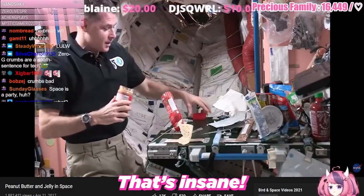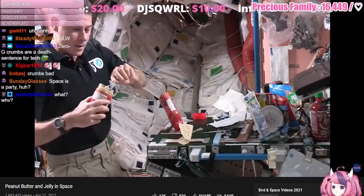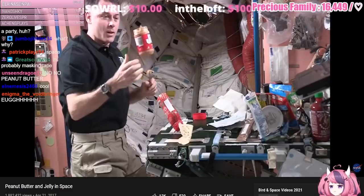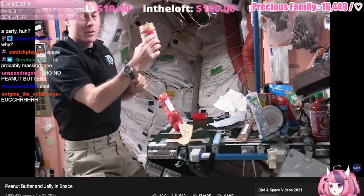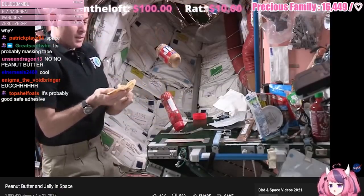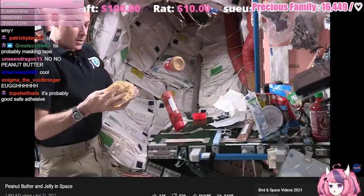That's insane! So I'm going to stick it on the table. I'll scoop out some peanut butter for my sandwich. I gotta stick this somewhere, otherwise it just goes floating away too. But just for now, if it's just a few seconds like this, I can just leave it and let it float. I'll spread the peanut butter on my sandwich.